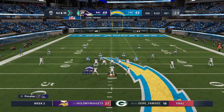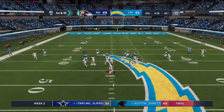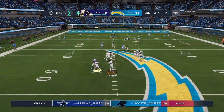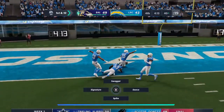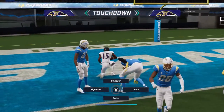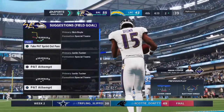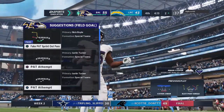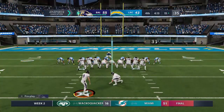That'll be marked as a 27-yard pickup. First down, Baltimore. Now a shotgun snap as they'll look to throw. Over the middle here to Brown. And they'll take it into the end zone for a Ravens touchdown. Marquise Brown, 40 yards. And the Ravens turn that interception into a touchdown.